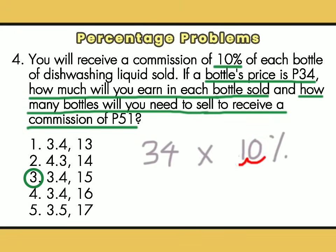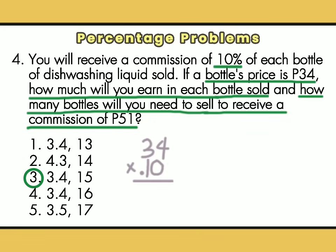Convert natin, so this will become 0.1. Ignore muna natin itong 0. 1 times 4 is 4 and this is 3. Bring down natin yung 0 kanina and decimal point 1, 2. 3.4 ang unang sagot. So, sa bawat bote na mabibenta mo ay 3.4 pesos ang mapapasayo. Dito pa lang no, pwede na tayo mag-eliminate sa choices kahit sinabi ko na ang sagot, explain ko lang ito kasi gaya ng sabi ko kanina, mas magiging malapit tayo sa tamang sagot kapag nag-eliminate tayo.